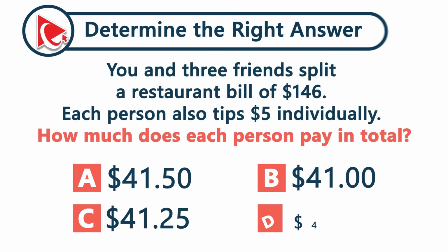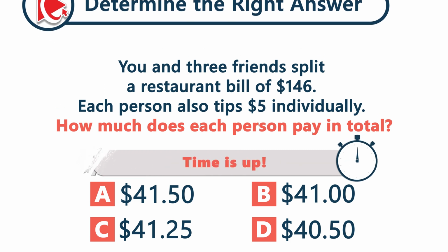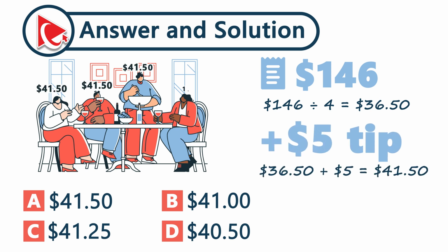You and 3 friends split a restaurant bill of $146. Each person also tips $5 individually. How much does each person pay in total? First, divide the total bill of $146 by 4 people. 146 divided by 4 equals $36.50. Then add a $5 tip per person. $36.50 plus $5 equals $41.50 per person. And the correct answer here is choice A.